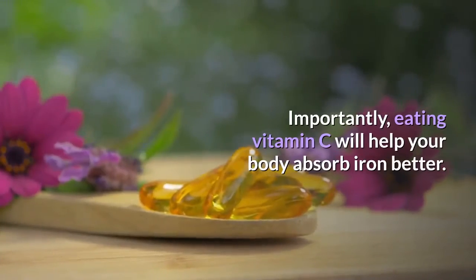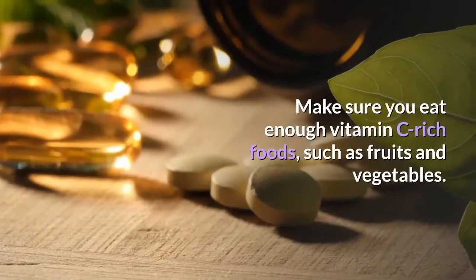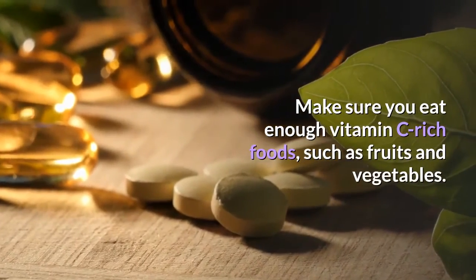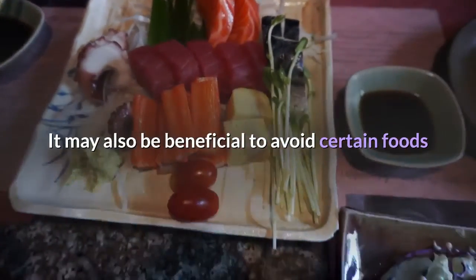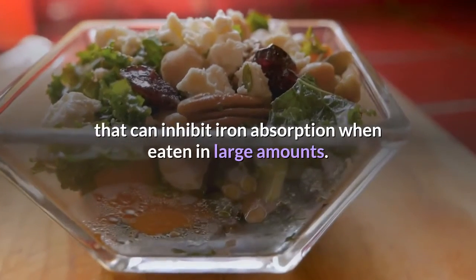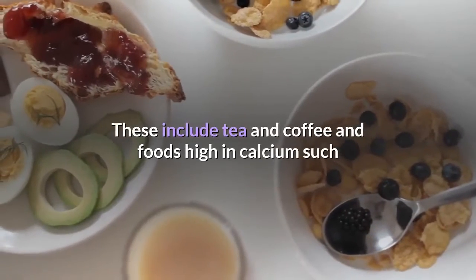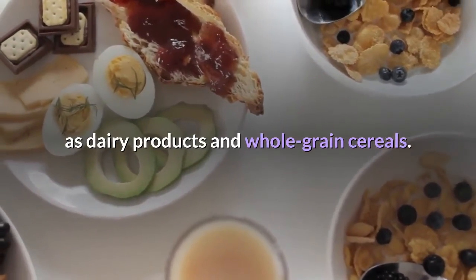Help boost your iron absorption. Importantly, eating vitamin C will help your body absorb iron better. Make sure you eat enough vitamin C-rich foods, such as fruits and vegetables. It may also be beneficial to avoid certain foods that can inhibit iron absorption when eaten in large amounts. These include tea and coffee and foods high in calcium such as dairy products and whole grain cereals.